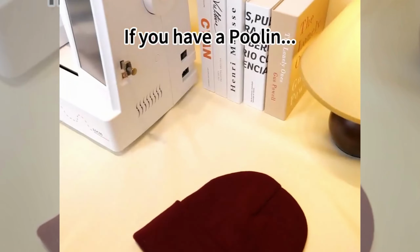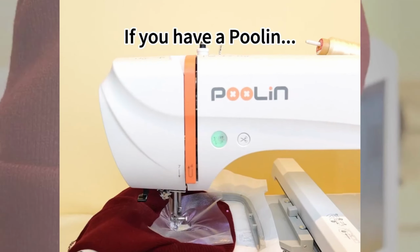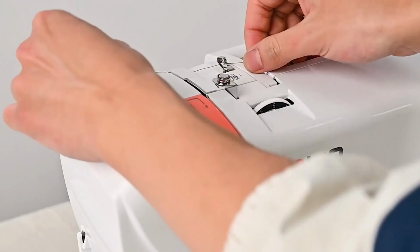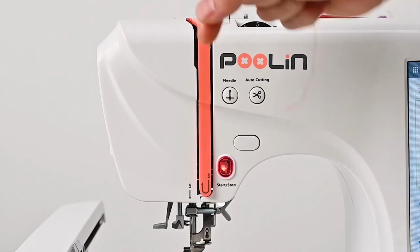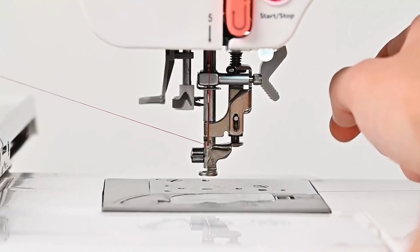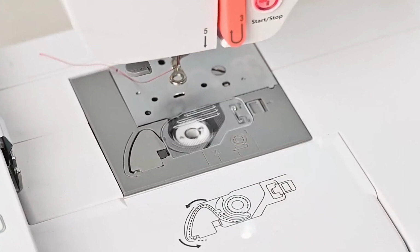Do you want to create professional embroidered designs from the comfort of your home? With the Poolin embroidery machine it is possible. Equipped with a 7-inch touch screen, 96 built-in designs, and a large embroidery area, this machine is perfect for beginners and experts alike. Imagine having your own business creating personalized clothing and accessories with a profitability of up to $27 per design.